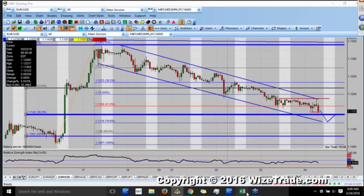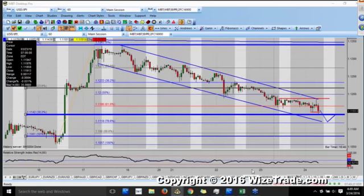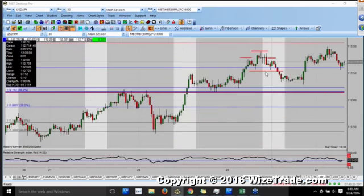Okay. We're going to go back to analysis. So we were on the dollar yen. I wouldn't worry too much about the euro. The euro's probably going to pop right back up again. That was just a stop run. Okay, so here's the dollar yen. Dollar yen's spiked up. Now, where is support here?